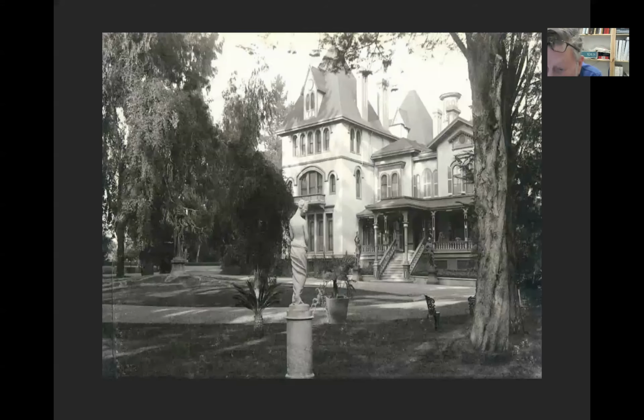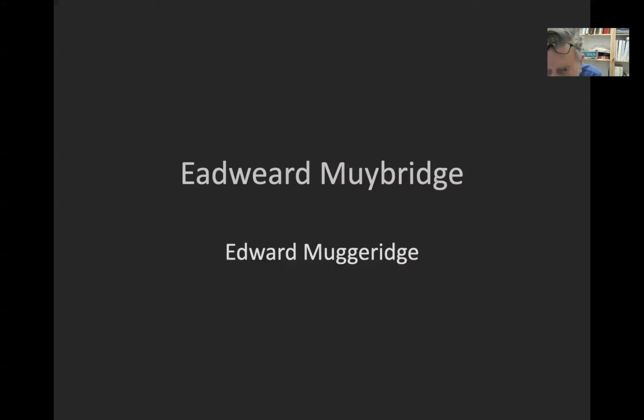Maybe Hopkins was the accountant, I don't know. And this was his home in Palo Alto, California. He had a fabulous home in San Francisco. It was 4,000 square feet, he only had one child, and it burned in the San Francisco earthquake. But this is his home in Palo Alto, California.